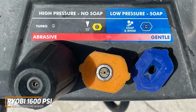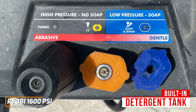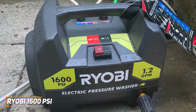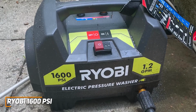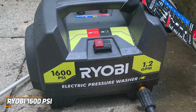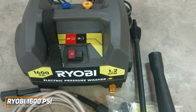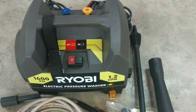Even more, it has a small, built-in detergent tank that's easy to fill and conveniently eliminates the need to carry additional tools. While it can't handle heavy-duty cleaning requirements, the Ryobi 1600 PSI electric pressure washer comes with a lightweight frame and surprising cleaning performance for the price. If you don't want to spend too much money and just want a pressure washer that can nail the basics around the house, this might be your ideal choice.